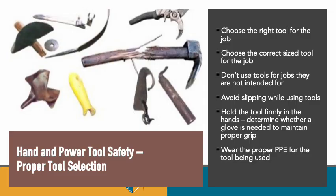And that does add cost and maybe even a little bit of time thinking through, hey, is there a better way to do this job? But that's a main thing in the rest of these points that I'm going to mention here. So not just the correct tool, but the correct size tool, and not using tools where they're not designed to be used for that purpose, such as using a wrench where a hammer would do, for example. Avoid slipping while using tools, make sure you maintain a firm grip, and wear the right PPE. If you can't eliminate the hazard, then PPE is going to be required.